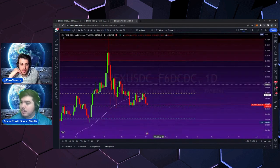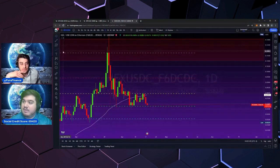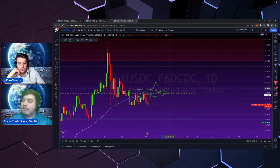So V4. Right. So in order to confirm that V4 and the news of V4 is a sustainable pump, I would want to see several daily candles opening and closing on a range higher high. So to confirm that the testnet V4 is not a buy the rumor, sell the news event, I want to see bullish confirmation. So if we pump up, come back down to retest, find support around here, several daily candles opening and closing around this region, that's confirmation that the testnet is perhaps a sustainable uptrend.